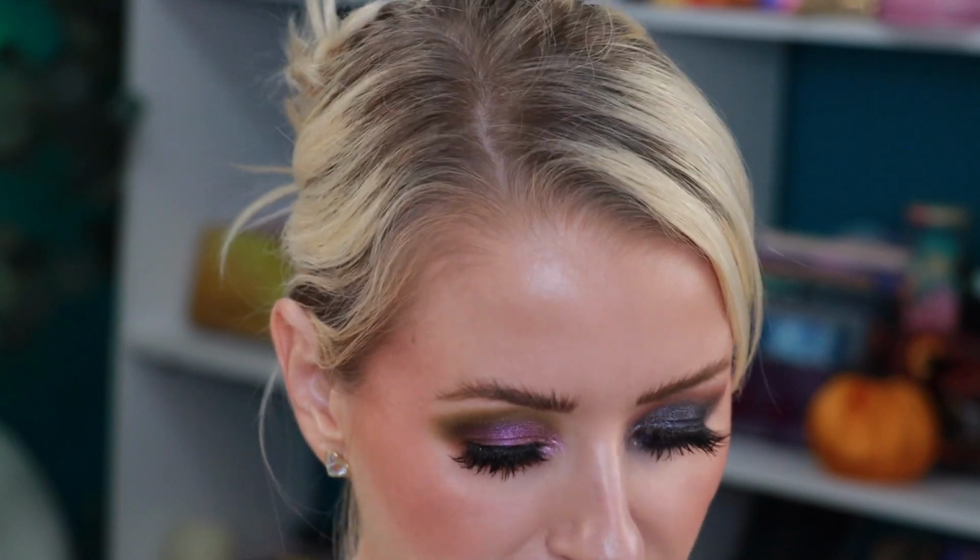And for the lower waterline, I went in with the one I used recently, Urban Decay 24/7 Glide On Eye Pencil in the shade Sabbath. I like it. I like the way this look turned out. Really cool, really pretty. I love blue and brown together. Pleasantly surprised by this palette. Let me go ahead and wrap up today's video.